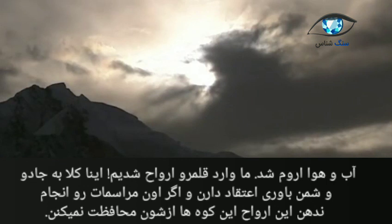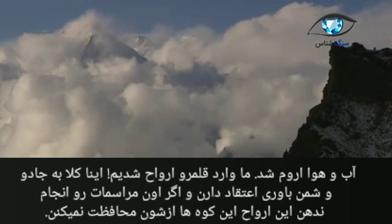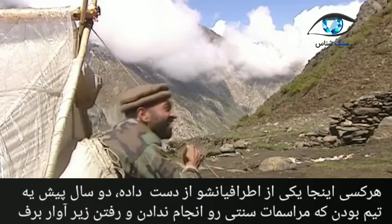The atmosphere is tense. We have entered the spirit's kingdom, and everyone has lost a loved one on this mountain. The incantations of the shaman must have worked. Several hours later, the clouds clear from the horizon.